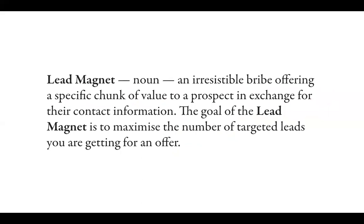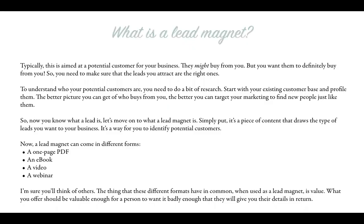So have any of you heard of a lead magnet, first of all? I would love to know if you have. If you have, then amazing. If not, then let's get started. So this is a lead magnet: an irresistible bribe offering a specific chunk of value to a prospect in exchange for their contact information. The goal of a lead magnet is to maximize the number of targeted leads you are getting for an offer. So what is a lead magnet?